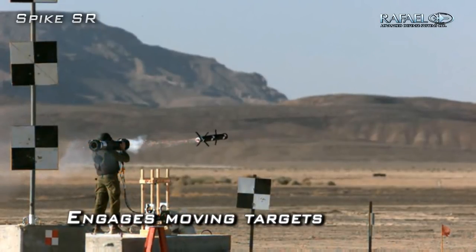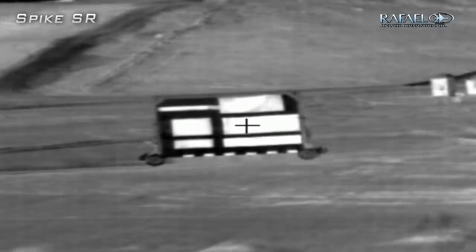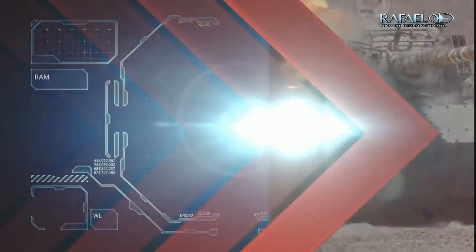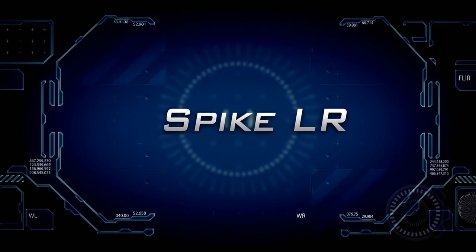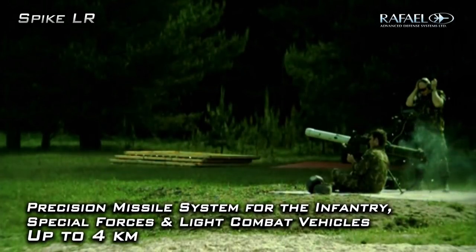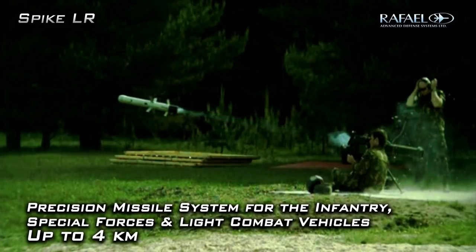That's pretty impressive. Spike LR is equipped with a fiber optic data link guidance system, which sends commands to the missile from the launch system and receives into the gunner's field of view images from the seeker. This is pretty clever technology. The gunner can then update his aim point while the missile is in flight using the fiber optic link. This basically means that once you fire the missile, you don't have to continue focusing on one target.